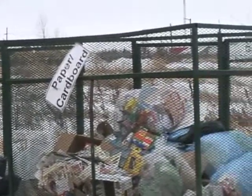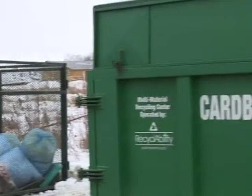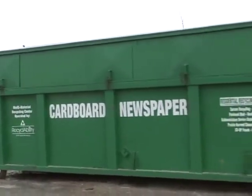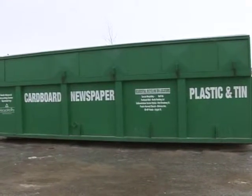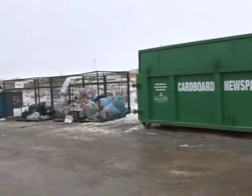Residents need to keep in mind that we have to handle this material. There are real human beings having to touch the recycling. So the cleaner, the better. We really appreciate nice, clean recycling. Rinse out your milk jugs. Empty any food debris out of your other household plastics. As you can see, it's labeled. We've got a chute for cardboard, a place for paper, and a place for the plastic and tin, because we have to sort this. At the end of the day, recycling is reusing something, and we're only able to sell it to be reused if it's sorted into a particular grade.